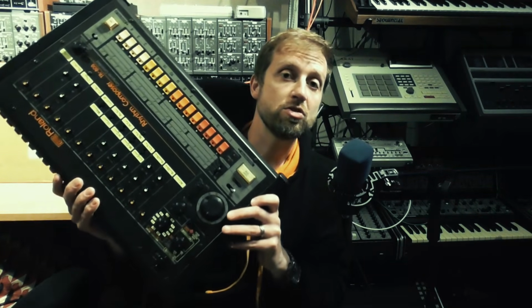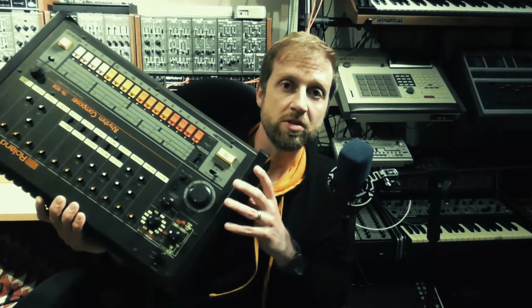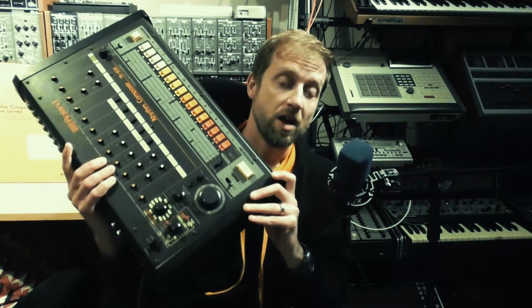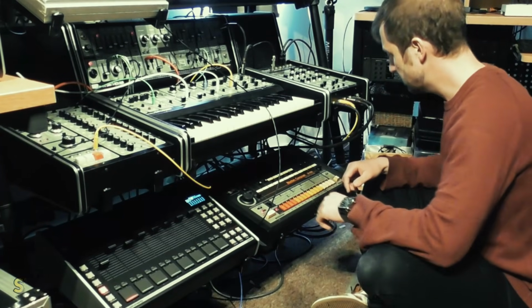But you can also be triggering and clocking things like step sequencers, or sample and hold circuits, or analog switches, and you can be activating envelope followers. So the two become completely integrated. So what you do on the 808 affects the synth and vice versa. I'll show you a few examples.